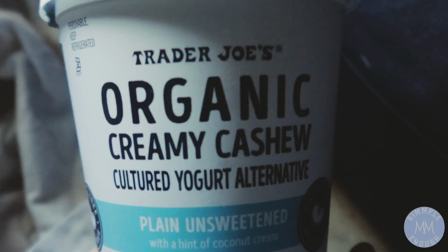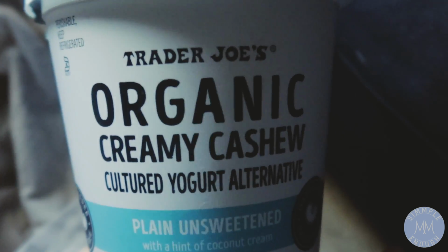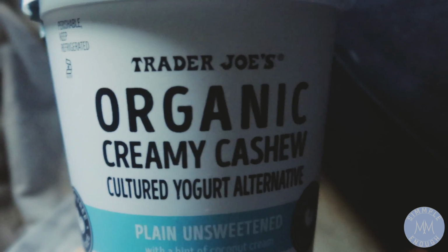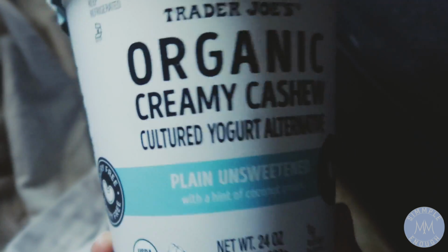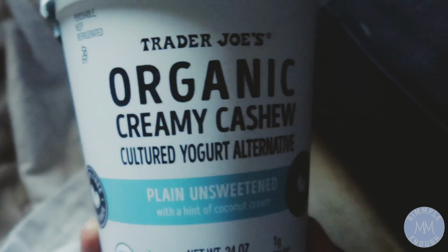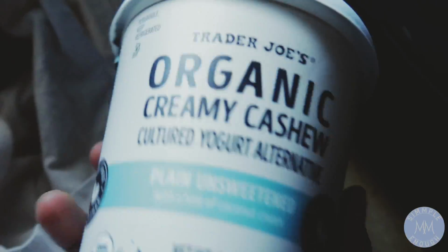In a previous video, someone saw that I like cashew yogurt. So they told me about the Trader Joe's cashew yogurt and told me that it was the exact same as the other brand, except cheaper. So I went to Trader Joe's and that person was right. And I've been buying this ever since. This is $4.99 and the other brand is $7.49 or something like that.